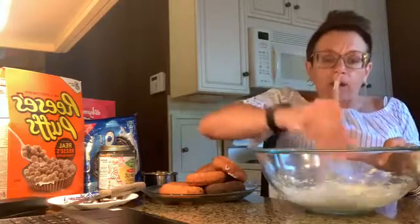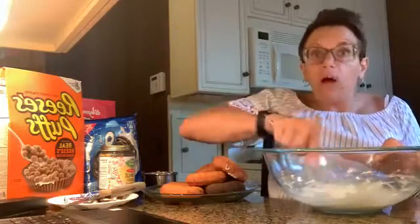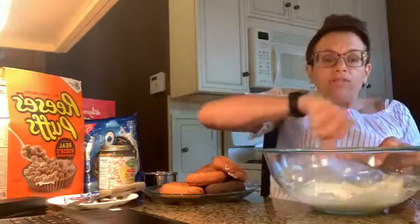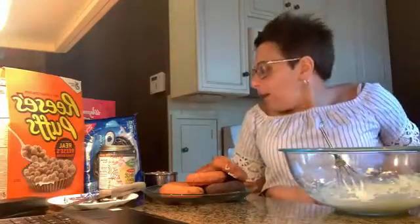I just want mine a little thinner so I can easily top mine. And then you just have to pick out fun flavors. So I just went through the cupboards. You know I have a sweet tooth, so that's why I avoid the cayenne pepper ones. But I found some fun things in the cupboard at our house that aren't getting eaten.